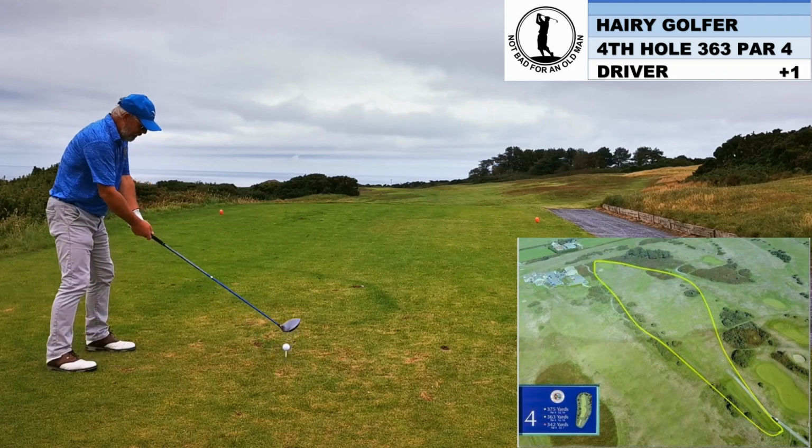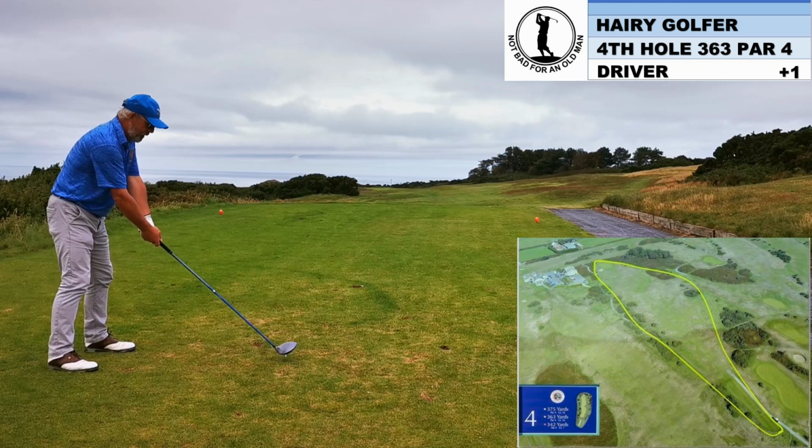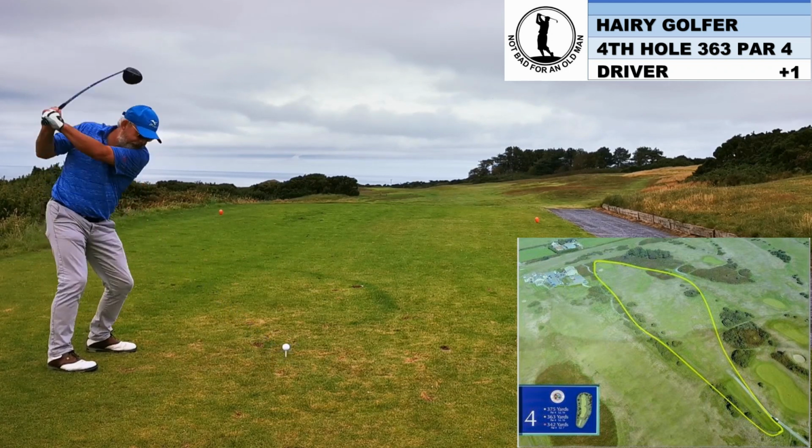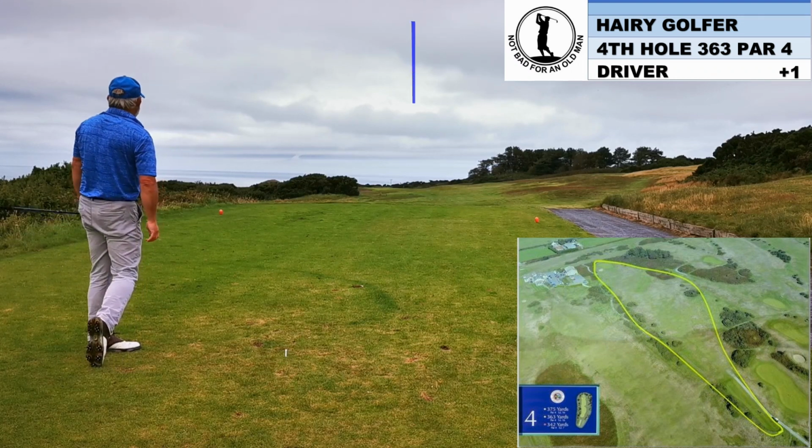Now a short par 4, fairway sloping right to left, so this is just begging for a little draw. And there we go, a little draw. The driver is on song.